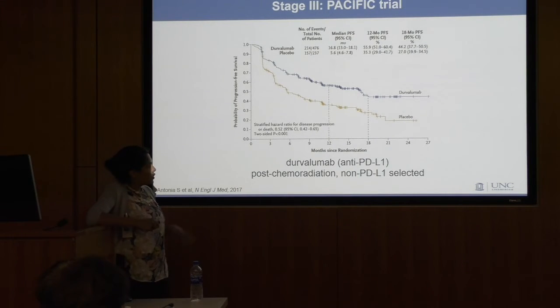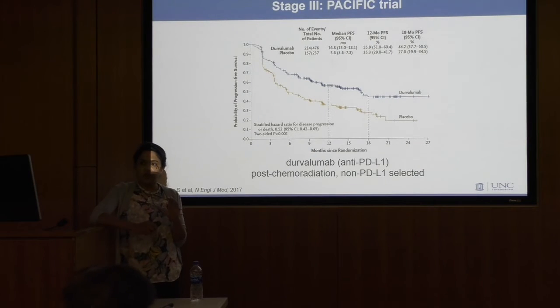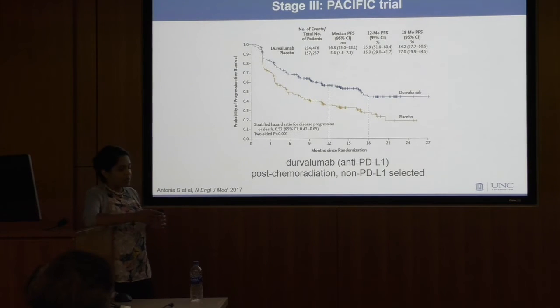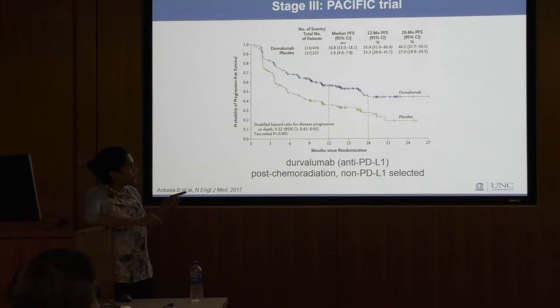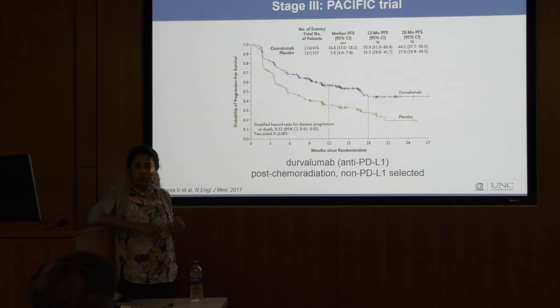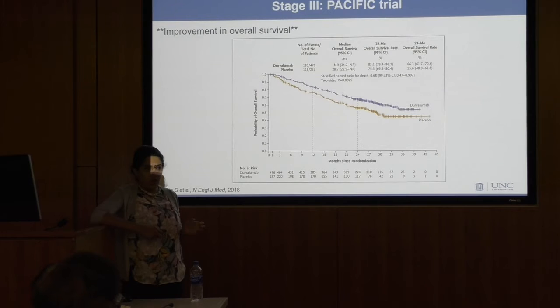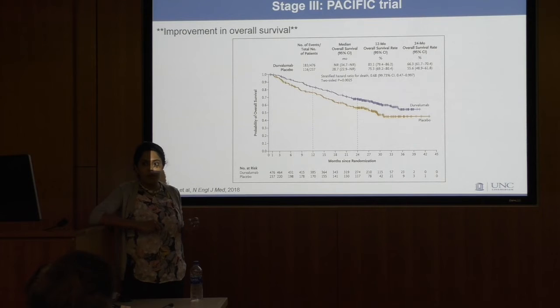So this is data from the Pacific trial, which was also just recently updated in the New England Journal yesterday, showing that after patients with stage 3 lung cancer had completed their concurrent chemoradiation therapy, they randomized patients to receive durvalumab, which is a PD-L1 antibody, or placebo, and that patients that received durvalumab had a dramatic improvement in terms of their progression-free survival compared to the patients that received the placebo. And this was updated in terms of overall survival as well, so that patients that had received durvalumab had an improvement in their overall survival compared to placebo.